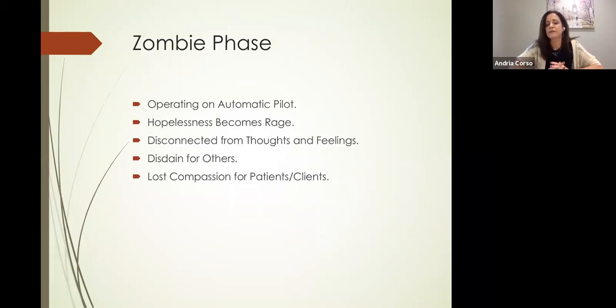And then, hopefully this is where we want to prevent people from getting to, but Anne Baranowski and Eric Gentry call this the zombie phase. And it's literally people on automatic pilot. It says here, hopelessness becomes rage. I think hopelessness is a big part of this phase though, because they just suddenly are like, I can't even help one animal anymore. There's a kind of rejection of other people. And then what I talked about earlier, you'll see this lost compassion. So their ability to be compassionate, which was once kind of over the top, has now been significantly diminished.